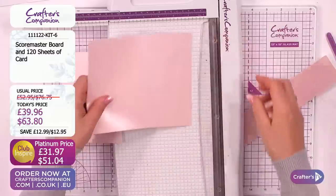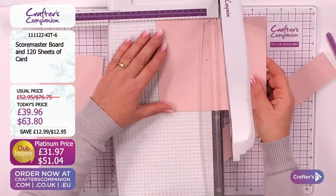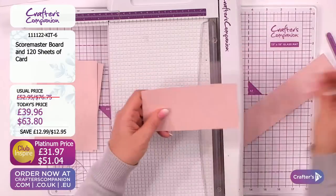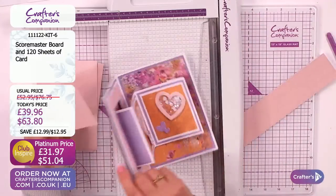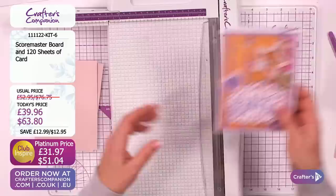I love that tone that you're using as well. All the Centura Pearl is absolutely gorgeous, isn't it? It really is. Out of this bit that's left over, you're going to get most of your shaker tags, so make sure you keep that safe.